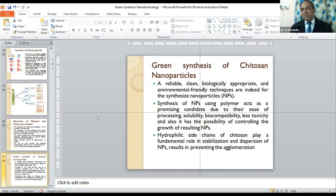So chitosan has unique characteristics: it is biocompatible and less toxic. You can process it because it has amino groups and carboxyl groups, so you can add any type of functional group to the chitosan backbone chain. So chitosan is more flexible for developing functionalized drug delivery systems. Also, one of the main advantages of chitosan is its hydrophilic side chains, which play the fundamental role of stabilization and dispersion of the nanoparticles, preventing agglomeration.